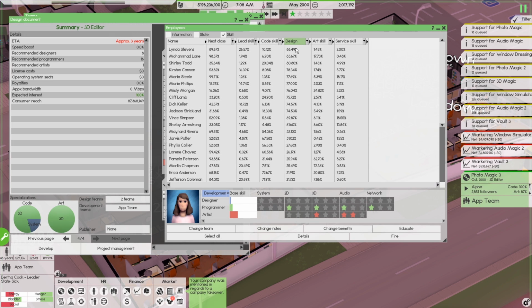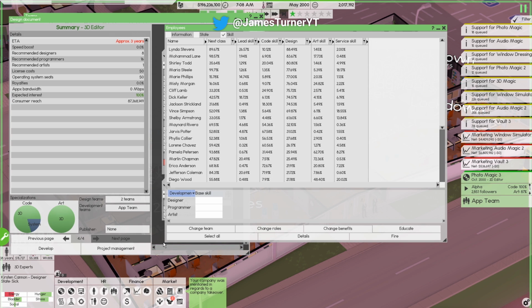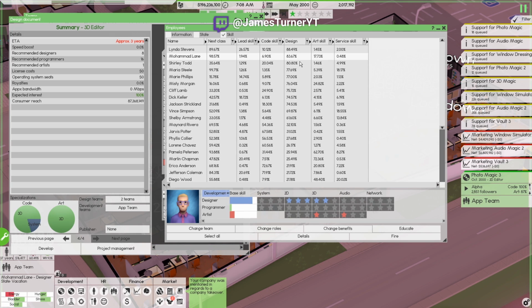Let's do designers. So if we order by designers, you're not good at it. I guess we could hire new, but we really should just use employees from within. So this person's actually really good at system and 3D, so you're probably good. So let's change your team over to 3D experts. We have 1 designer. That's great. And then I'm going to keep doing this and probably come back. 2D and 3D?